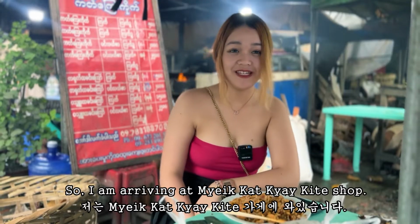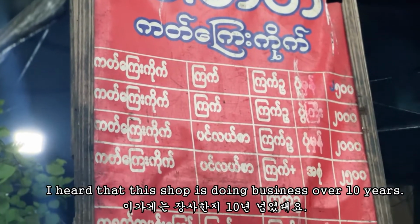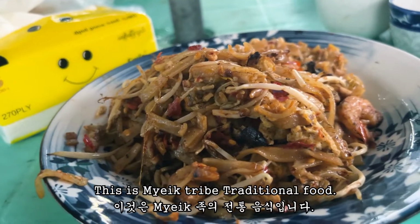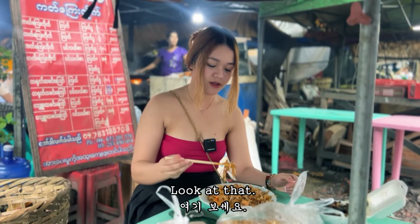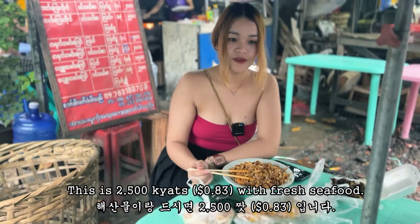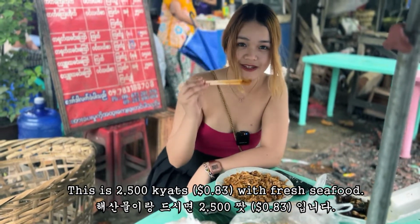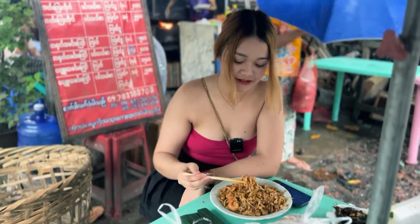I'm arriving at the Nikachikai shop. I heard that this shop has been in business for over 10 years, so it sounds good. This is Myeik traditional food. Look at that. It's a flat type of noodle with fried seafood. I think it's so yummy. So this is 2,500 kyat with fried seafood. So that's it.